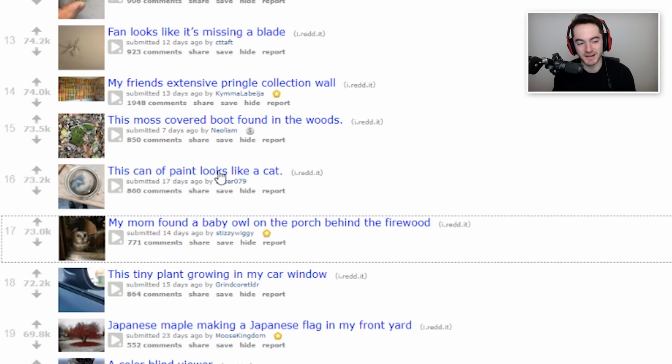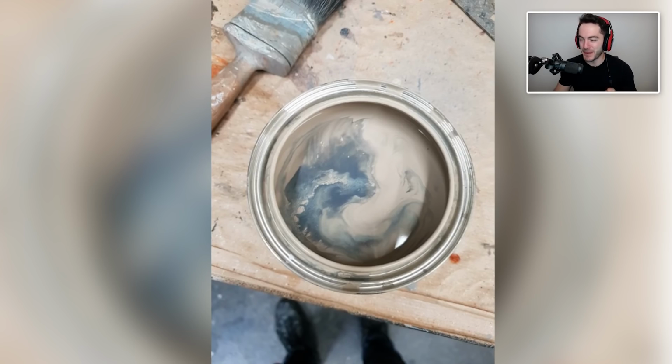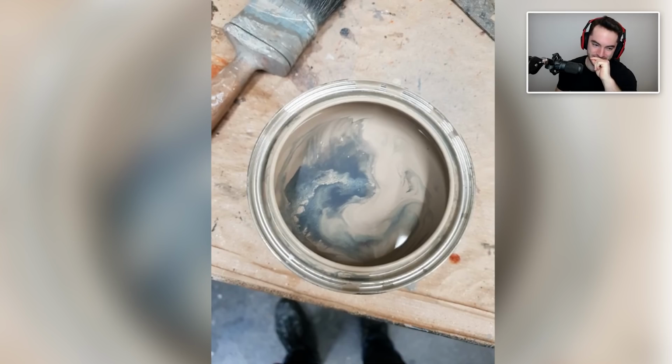This can of paint looks like a cat. Are cats paint? Okay. You know what? Yeah, I'm press X to doubt here. If people can draw fancy designs of things in the top of a latte, you can definitely do it in paint, which is made for it. Yeah, maybe when it's not in the can. But this, I don't know, man. This could have been tampered with.